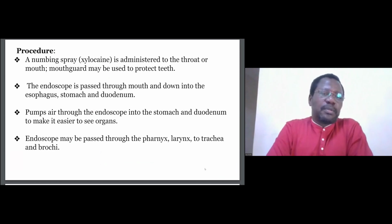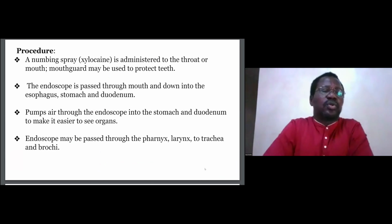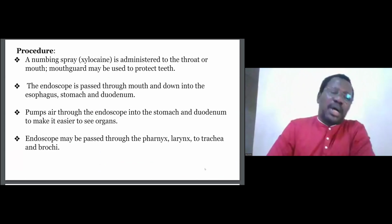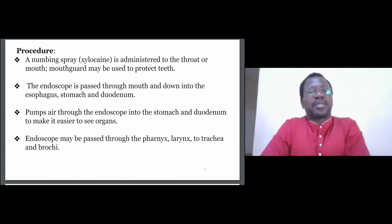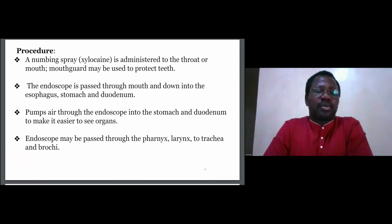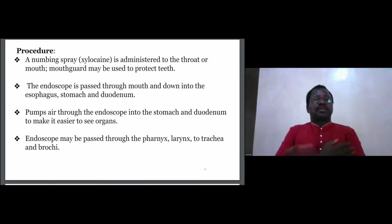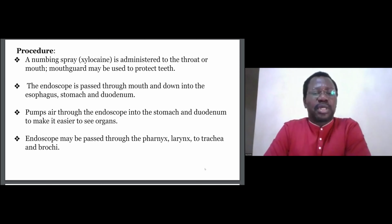So the procedure is simple, but because the animals could resist the introduction, you do what we call a numbing spray. So if you have a xylocaine spray or bupivacaine spray, you administer it to the throat or to the mouth, and then in delicate animals, you can also use mouth guards so that it can protect the oral cavity and the teeth. So it is passed through the mouth, down into the esophagus, the stomach, and the duodenum through the upper GI tract, or it can be passed through the anus to the rectum, to the large intestines.